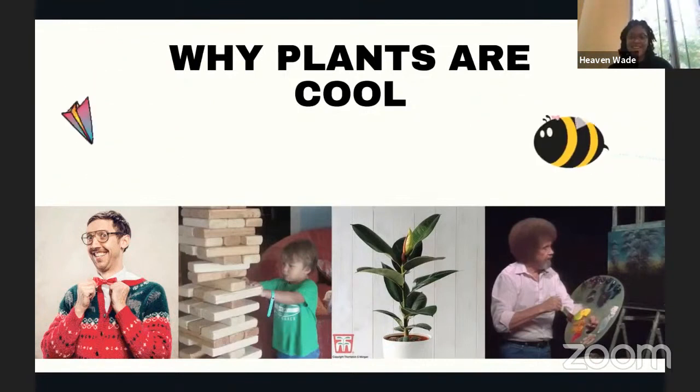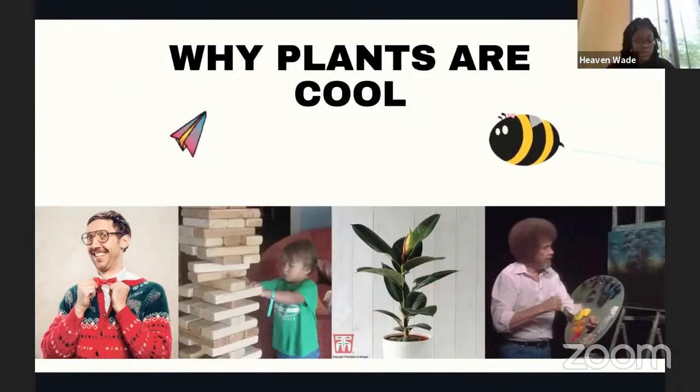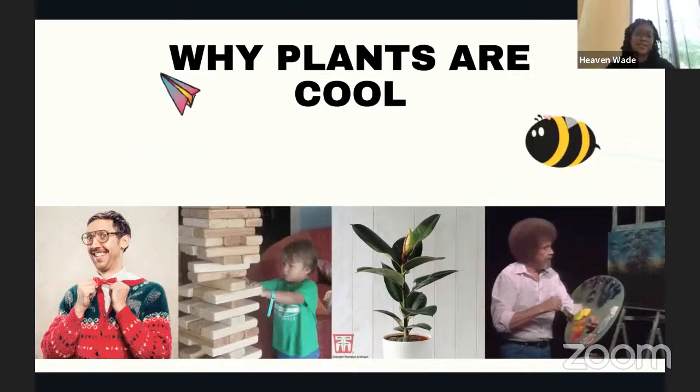Then we also have bees. Bees are really useful to plants because bees carry pollen. They basically transfer pollen from one plant to another plant, and it helps with fertilization and creating more flowers. So if you like bees, bees definitely help plants grow.